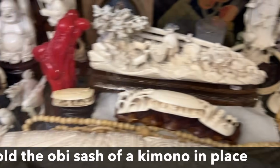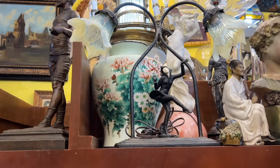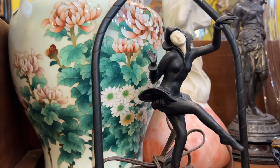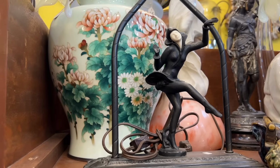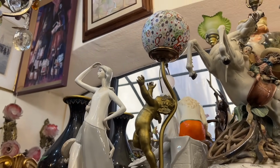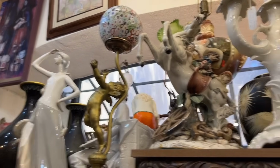We refer to them as netskis. Oh, she's very pretty too. I love that they have some nice Art Deco here. That's Gerdago from Italy. And she has the ivorine face, which is not really ivory. I believe it's some sort of a resin. Really nice design there. Oh, and this one has the Millefiori ball. I just love this stuff. I could have a house full of that.